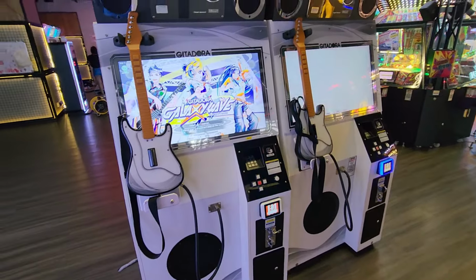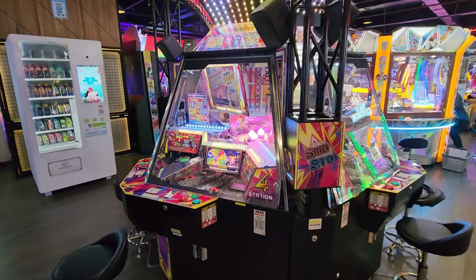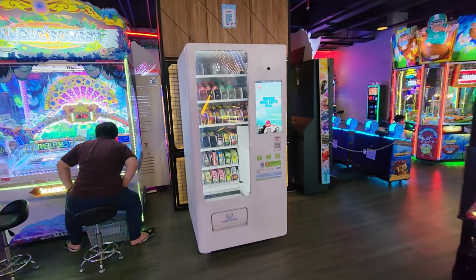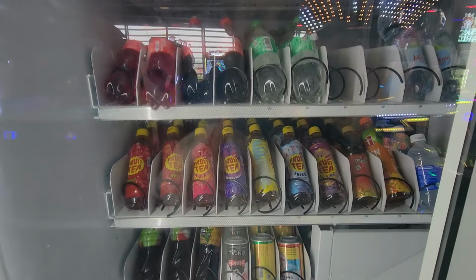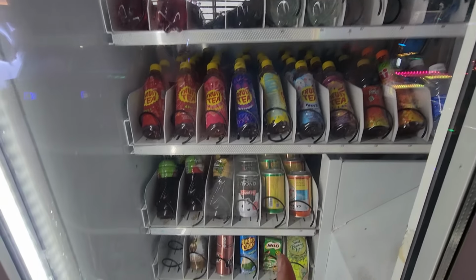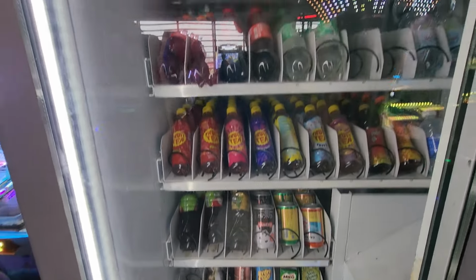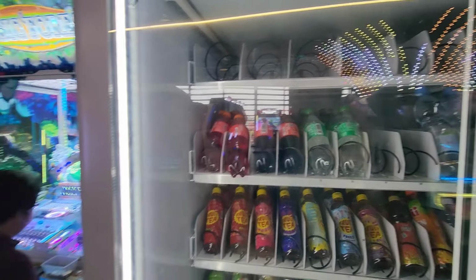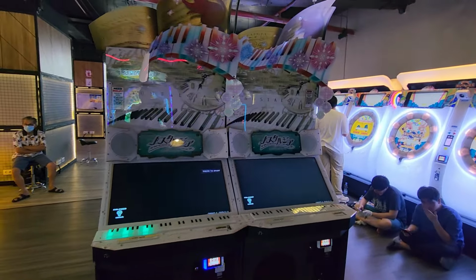Gitadora here. Mini, mini Gitadora. Look at this vending machine. This is pretty much what we've been drinking while we've been here. Tea with jelly, root beer, which was super surprising. They have A&W here, and full-fat sodas. That is the drink selection, pretty much anywhere.